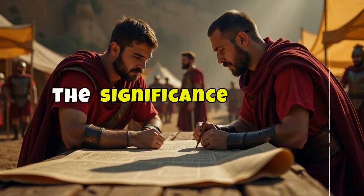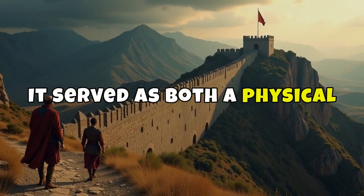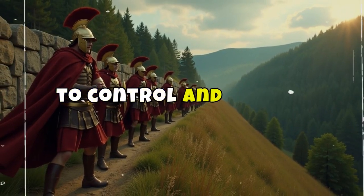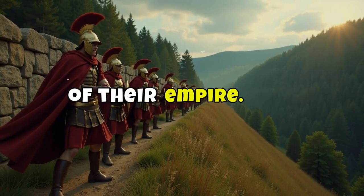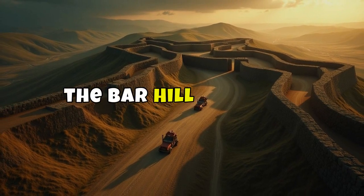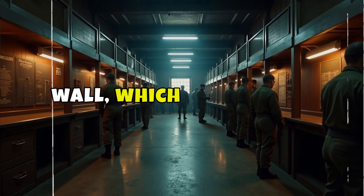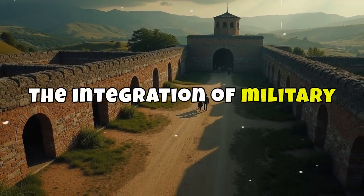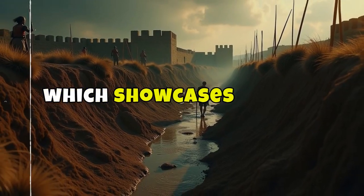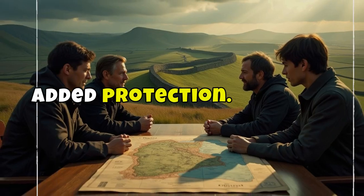This design underscores not only the practical needs of defense and surveillance, but also the display of Rome's might and organization. The significance of this construction is manifold. It served as both a physical barrier and a symbolic statement of Roman intent to control and civilize the northern fringes of their empire. Two specific examples of its application include the Bar Hill Fort, one of the best preserved fort sites along the wall, which illustrates the integration of military and civilian life, and the Rough Castle Fort, which showcases the use of defensive ditches known as lilia for added protection.